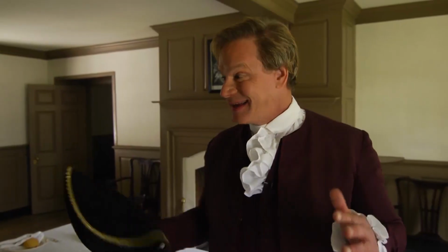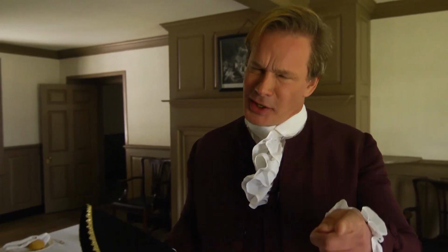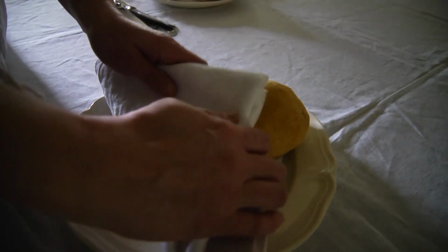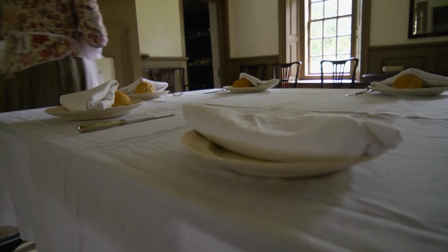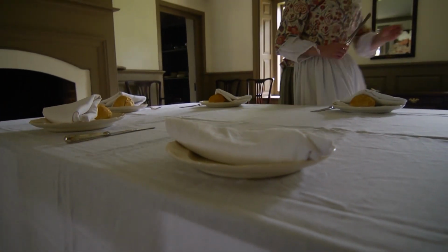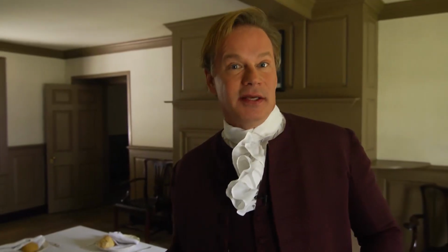Now we're here in the dining room, which is very important. If you're like me, you love food, and I know you do. You see, the dining room was a hub of activity, but dining practices were very different in the 18th century than they are today. I mean, we talk about 3 square meals, but in the 18th century, when you ate and how you ate and what you ate was really dependent on your class, where you fit in the social structure.